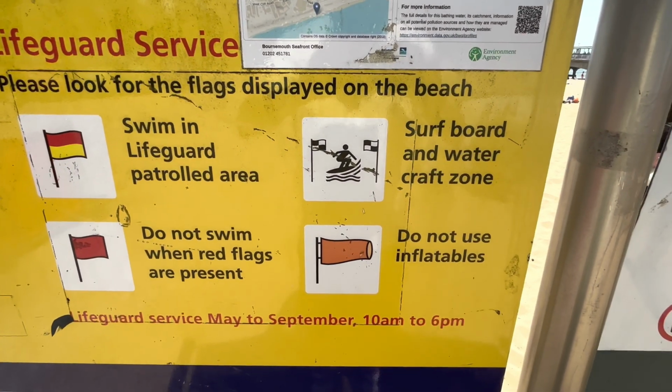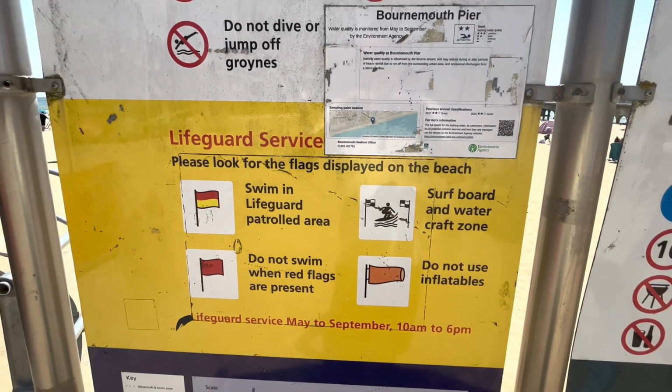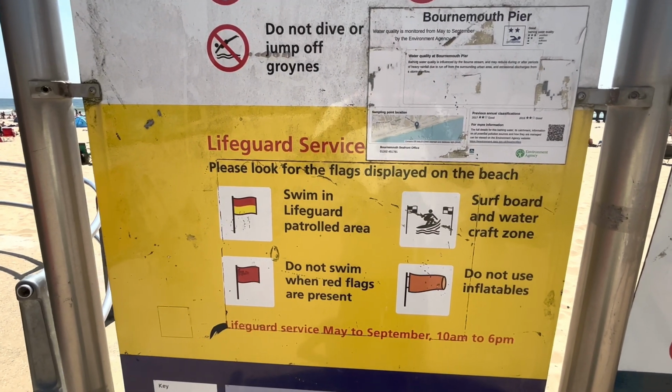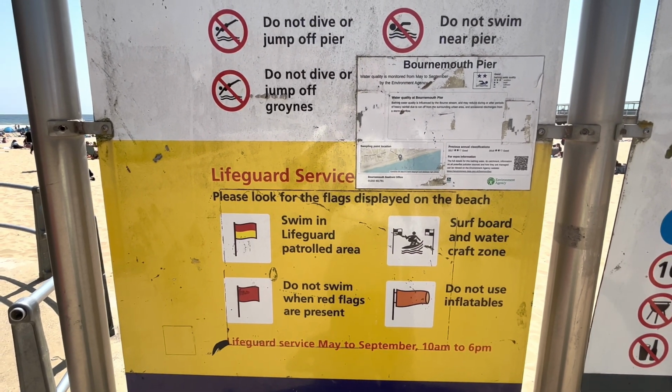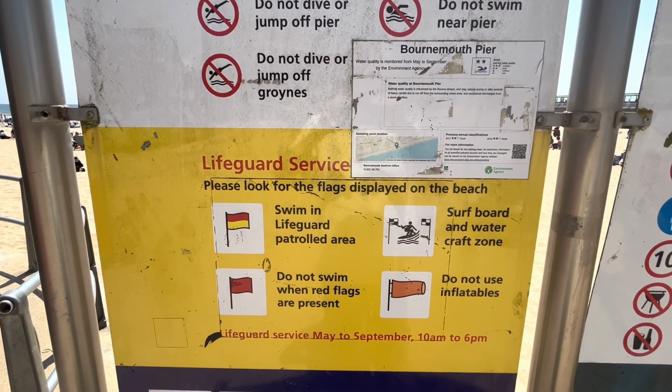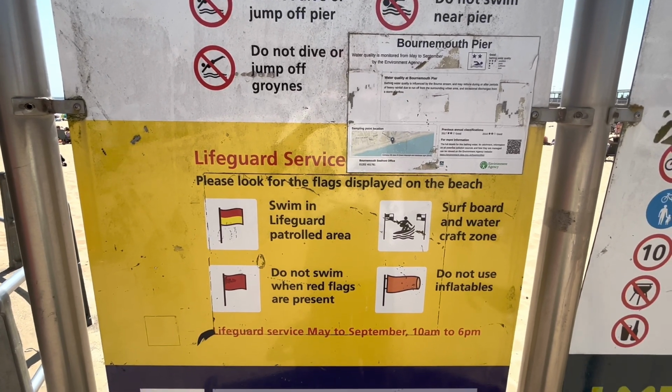And then lastly, the windsock, which we saw on top of the lifeguard station. If that's flying, it actually says on it, do not use inflatables. Usually because there's an offshore breeze creating a current which will take you out to sea. So if that's flying, don't be putting your kids out on rubber dinghies and lilos in the sea.